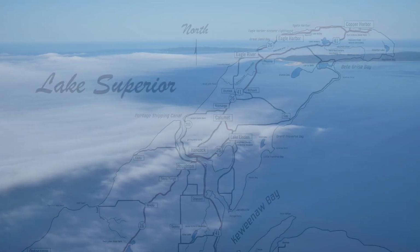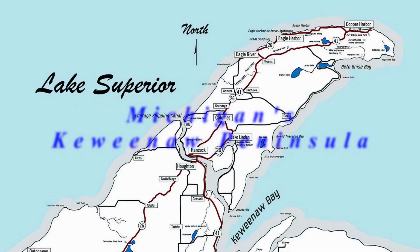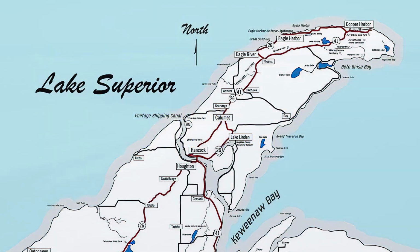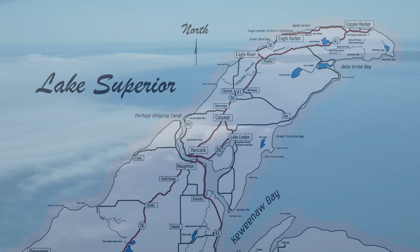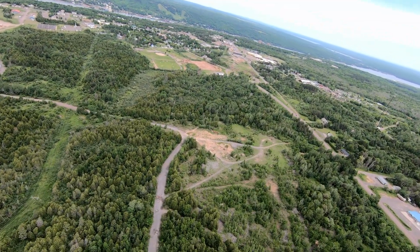This is Joshua, and I will be your guide as we fly around Michigan's Keweenaw Peninsula. Our journey begins at Houghton Hancock.